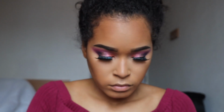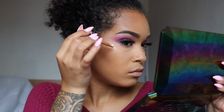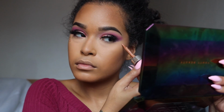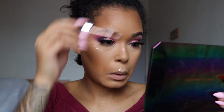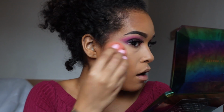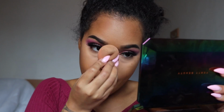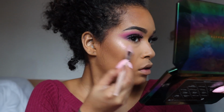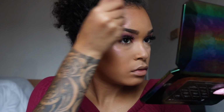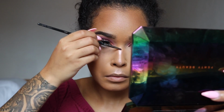To highlight, I'm using the MAC Soft Ochre. What? No, I'm not. That is an eye primer. I am using the MAC. What is it? To highlight, I'm using the MAC Show Gold Extra Dimension Skin Finish, and then the Cover FX Custom Drops in Rose Gold. I would have used my Fenty Beauty highlighter, but the only one I got from the last collection, which I want to get Hustle Baby, but I got Trophy Wife, which is like a greenish yellow. My blush fell on my palette.